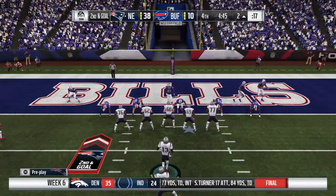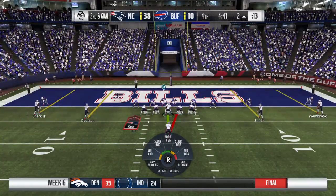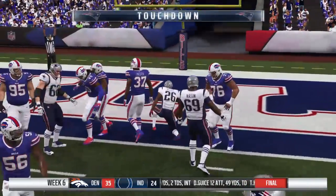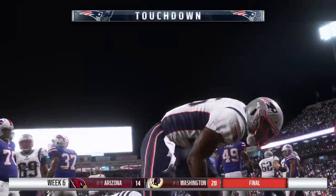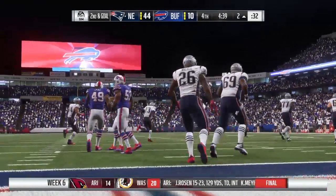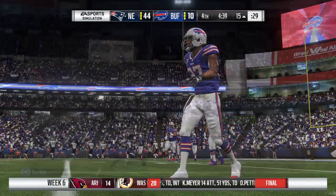It's 2nd and goal. Michel on an island by himself in the backfield. 2nd and goal. And they will run it with Michel. And he's over the line and into the end zone for a Patriot score. Sony Michel, his 3rd touchdown now on the year. And the Patriots are pouring it on.